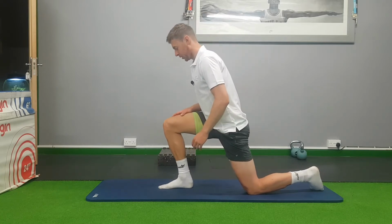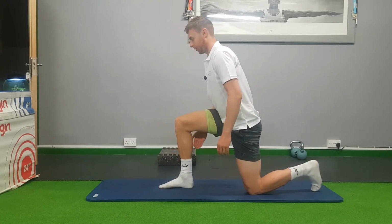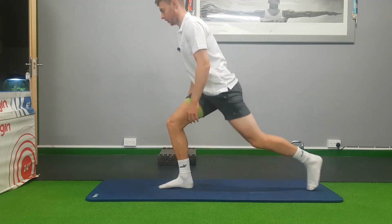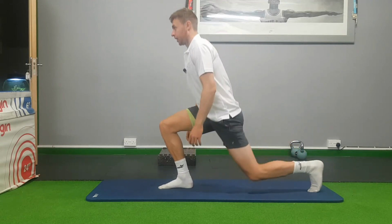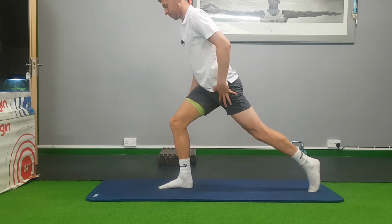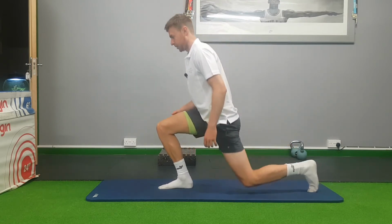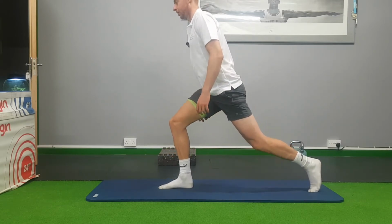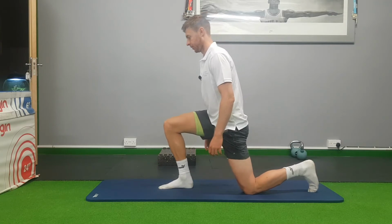So body weight forward, knee is over my foot now, and I'm going to use the front leg to push me up, so effectively a lunge. And I can feel that's a completely different movement. So I'm not feeling it here as much. It's still working a little bit, but I'm starting to feel this on my front leg. So glute firing nicely, and a bit of the quad as well.